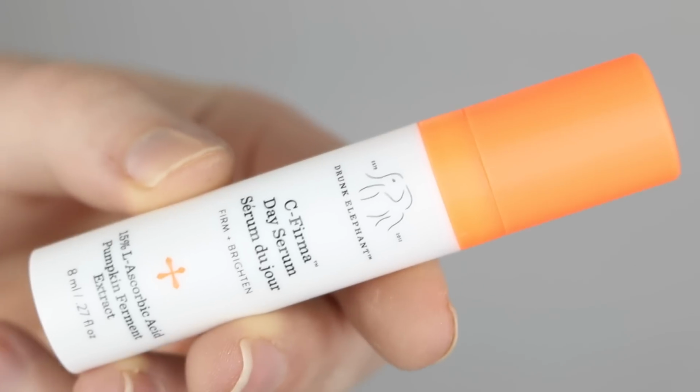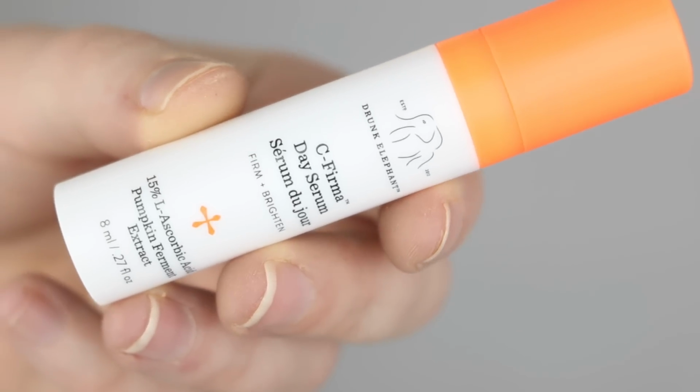I don't think these guys did anything amazing or miraculous to my skin. The C-Firma Day Serum, it is quite a liquidy vitamin C. In terms of other vitamin C's that I've tried, a bit thicker, but it is still on the runnier side. I did find this a little bit hard to smooth across my skin. The suggestion of use, I think they said on the tin to apply like 2 pumps of this to your face, and I felt like it dried really quickly, so I couldn't smear it all over my face, so I had to use more than 2 pumps.